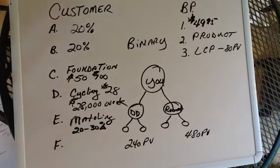Let's say Robert over here cycled a few more times. Let's say he made a $1,000 check. Knowing Robert, he probably will too. A $1,000 check. I'm going to make 20% because I personally enrolled Robert, so I'm going to make a $200 bonus check for helping Robert get started and helping him start his business and helping him build his business.